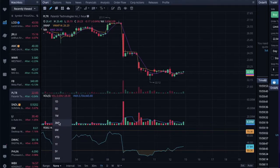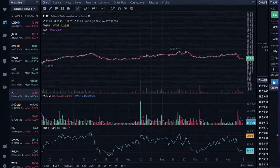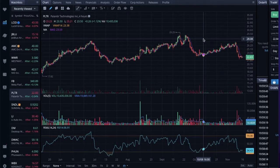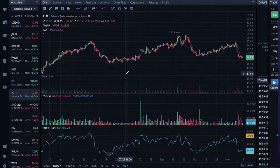But looking at the last, let's see if we can get a good view. I feel like 3 months doesn't really do it justice unless I can make the chart look better. That's much better. Okay. So looking at where are the support levels? We'll just draw out the support levels to make it easy for everybody. So obviously 17.8, so let's just make it nice and easy.